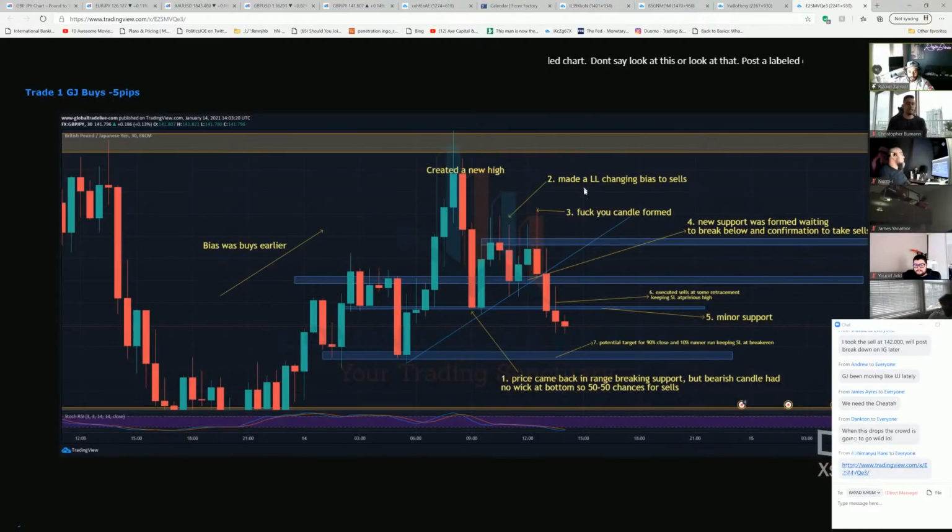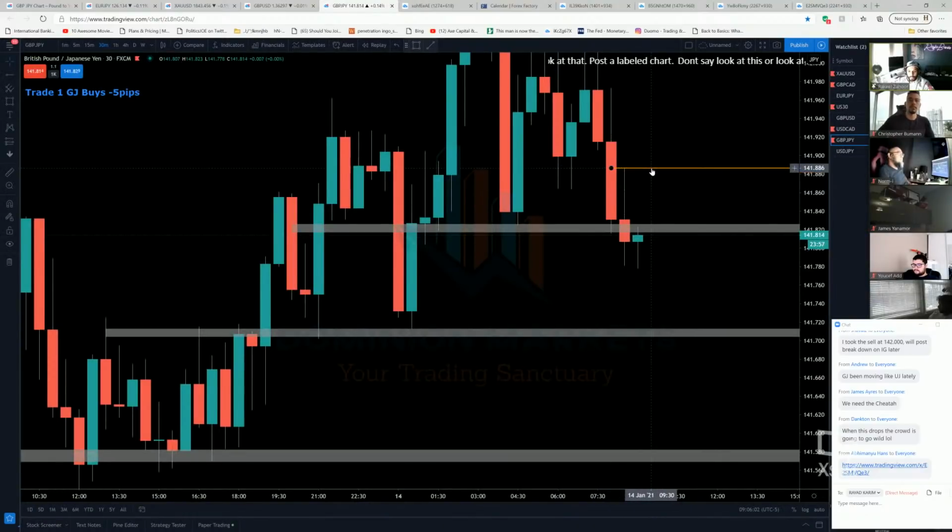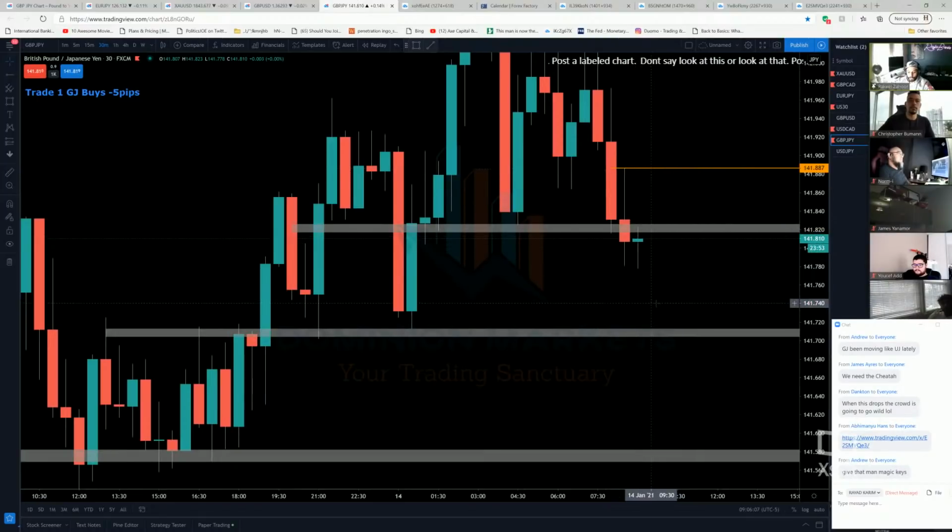All right, new support formed. Executed sells at some retracement, keeping stops above the previous high. Potential target down over here, and price comes down to over here for the full target. Yeah, it makes sense. It just needs to stay below 141,880 for it to continue down.